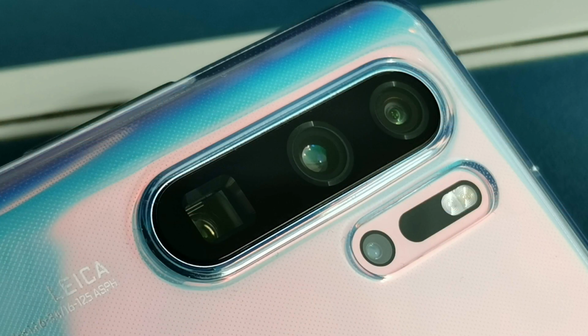So staying on the rear for number 2, the second thing I need to talk about are these cameras. You can probably see here there's quite a tall camera strip, and there's a little bit off to the side here, which is normally where the flash is. There's a time of flight sensor there, so let's start with that.